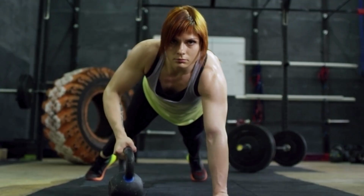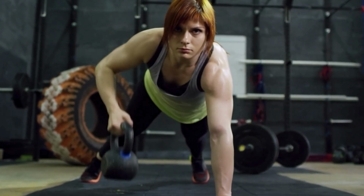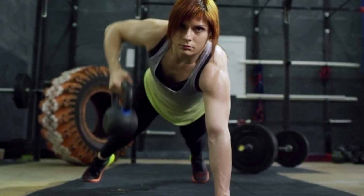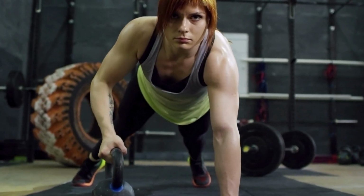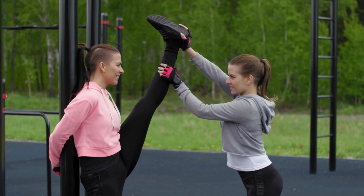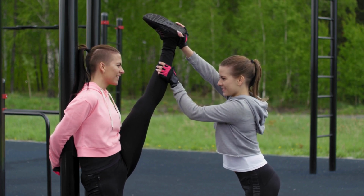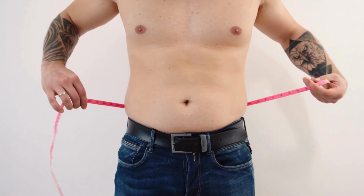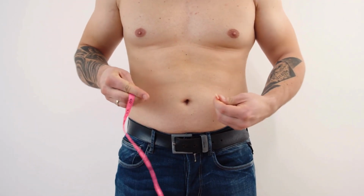Increased energy. Users report feeling more energized and revitalized with regular consumption of all-day slimming tea. Detoxification. The tea's antioxidants may contribute to flushing out toxins from the body, promoting overall detoxification. Enhanced hydration. All-day slimming tea is a low-calorie beverage that encourages hydration without adding excessive calories.